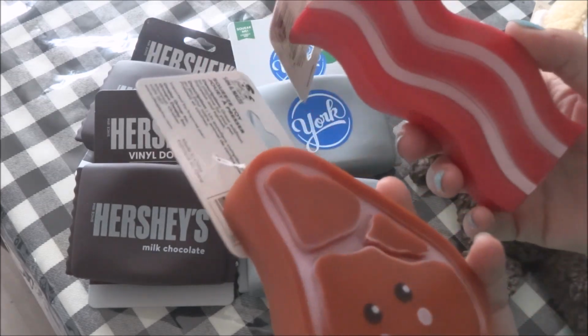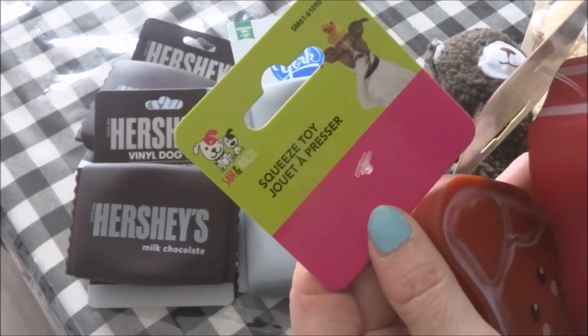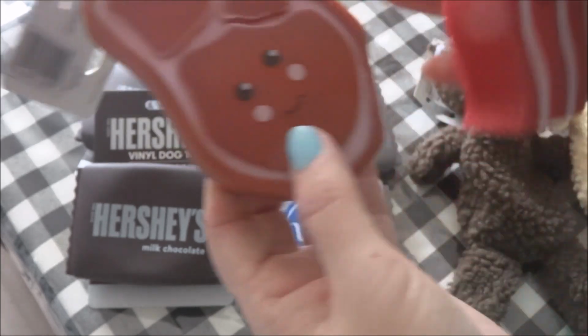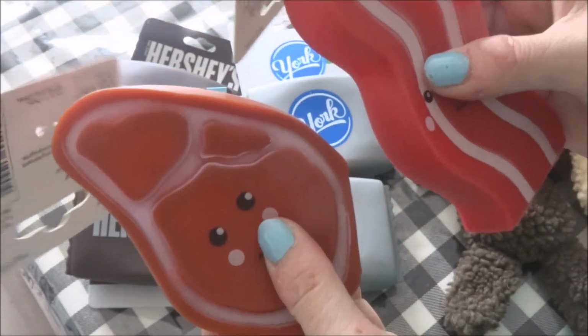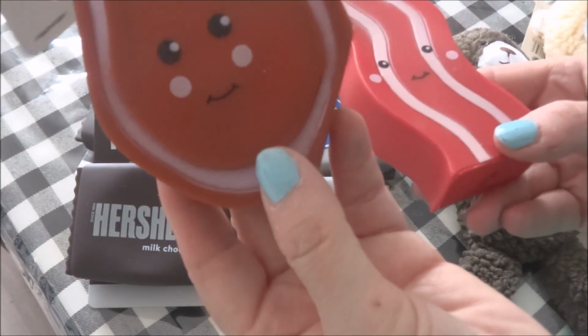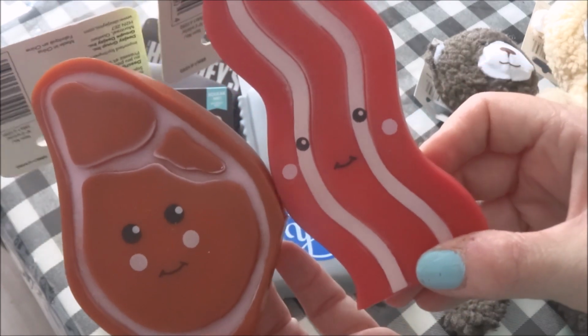And then these ones, I have not seen them before. These are by Sam and Maisie, and they are, again, vinyl, and they have the little squeaker inside. So I picked up the little steak and the bacon. How cute.